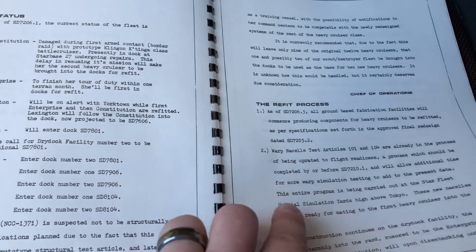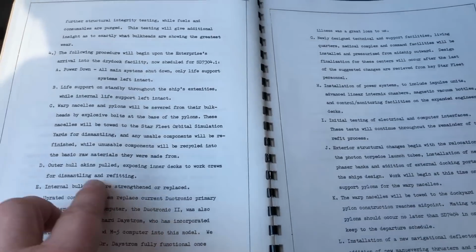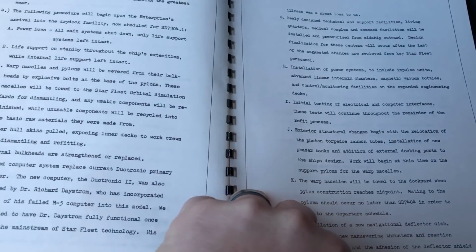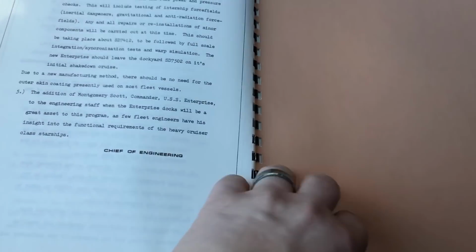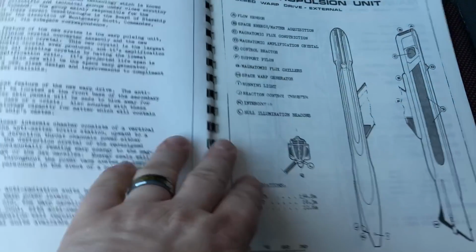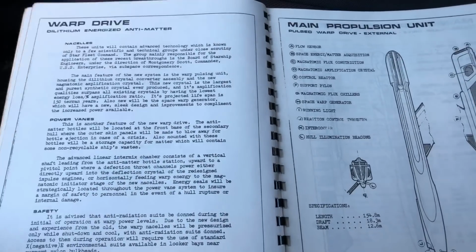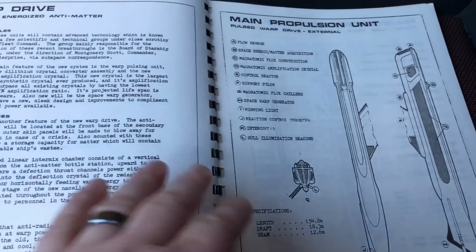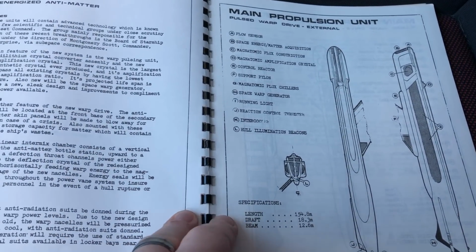Refitting the Constitution class. That's what the refit process, when it started. All the changes that were made. This would be good for an episode, just to kind of focus on this material. Approved revisions for the heavy cruiser, propulsion, weapons and defense, support facilities, and equipment. So, the lithium energized antimatter main propulsion unit, pulsed warp drive external.